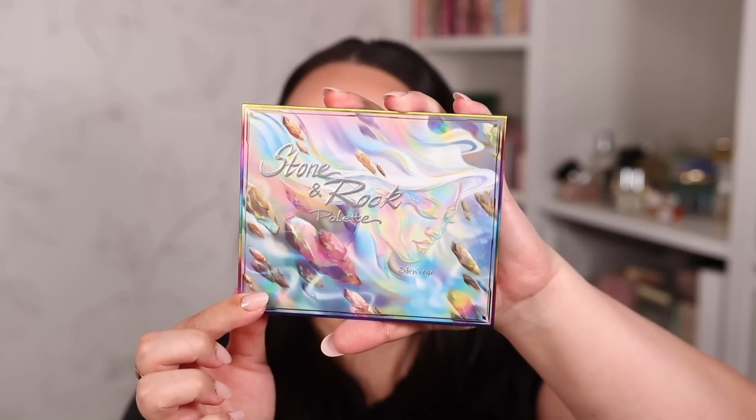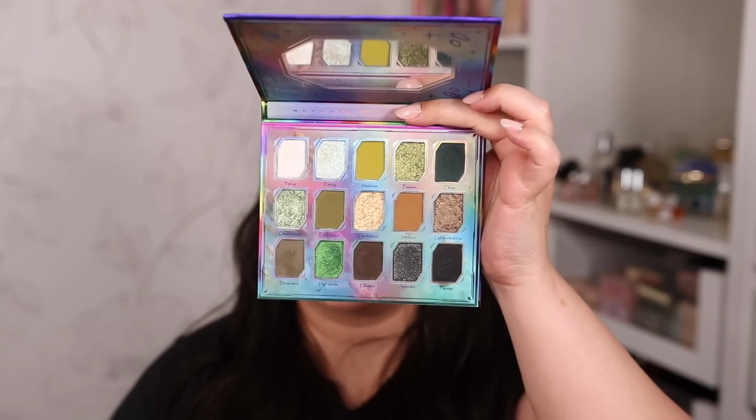Another palette I really loved was their Stone and Rock eyeshadow palette. I feel like Oden's Eye is doing something different when it comes to the color stories, because I always find that they come out with things that are unique and different enough from things we've already seen on the market. This one, for example, is mainly green, but it's not a boring all green palette which we've seen 1,000 times. This one has your super deep colors as well. It has a black and a white, which I found very helpful when it came to this palette specifically, because you can use any of these shades of green.